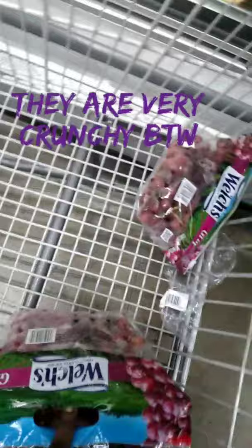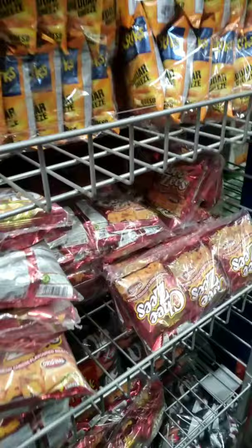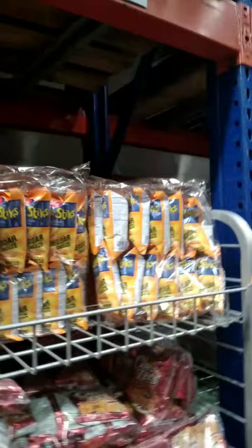So guys, if you have kids like we do, you want cheesies? You don't like cheesies? You want the cheese stick? Well, can you get something else? So the prices aren't bad, guys, as you can see. Cheesies, you can just buy them the same way and eat them.